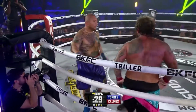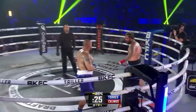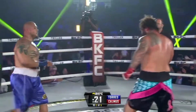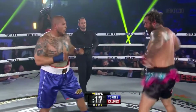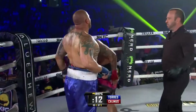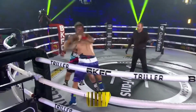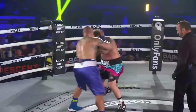You see right there, Torres' mouth is wide open after each exchange, but it's wide open right now. And again, so is Calmus. Both guys, their mouth is wide open. They gotta be careful. They don't wanna get that jaw broken with an overhand right. Overhand right after the stick jab to the body from Torres. Not full power on that punch. Left hand on the entry for Torres, back into the clinch.